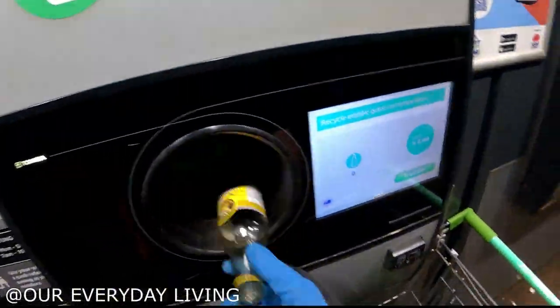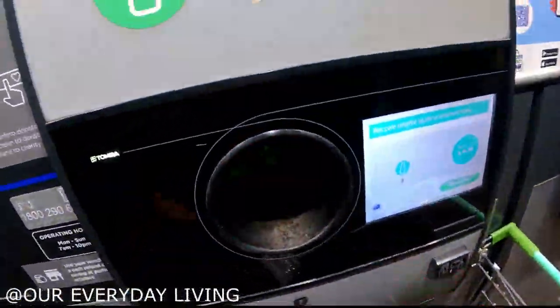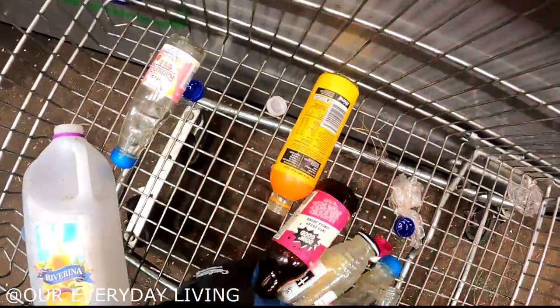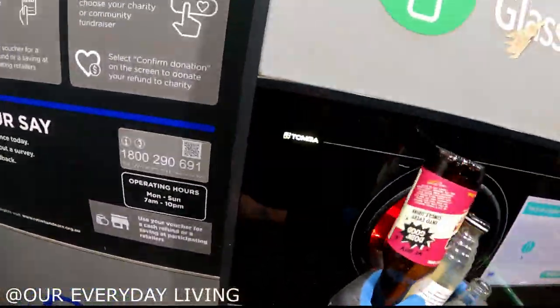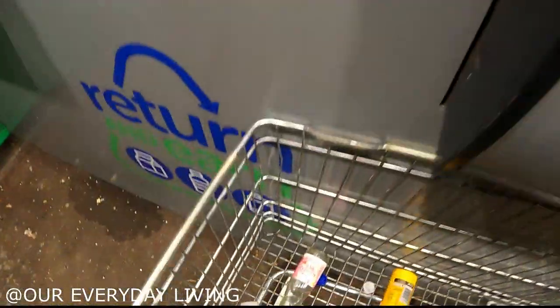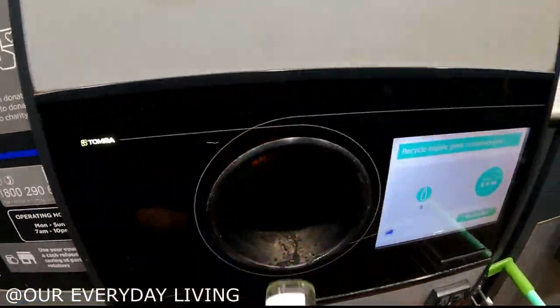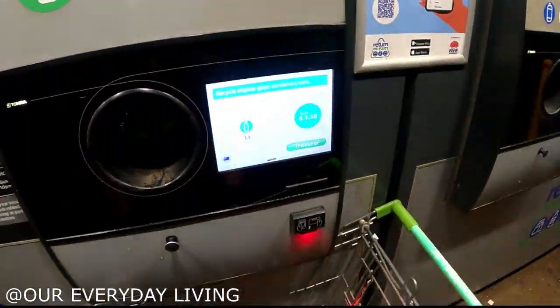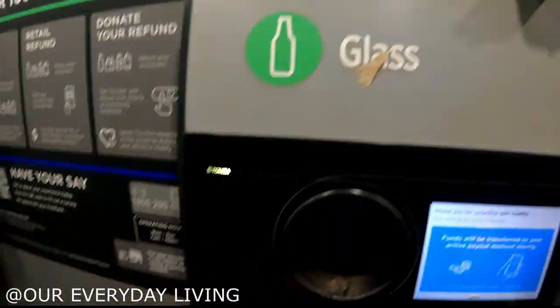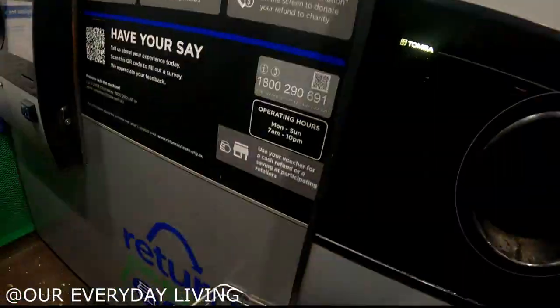Put the glass through now. So that was $14.20. Not bad for the outing. Thank you, go through. And that was $1.10. Not bad. And we'll go and count our loose change that we got.